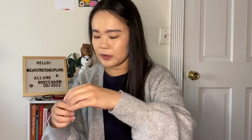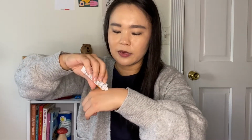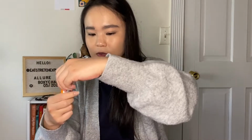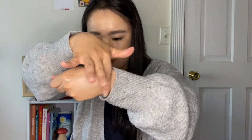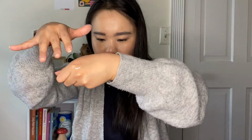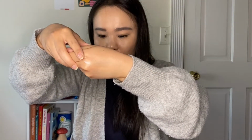So I did a little bit of a squeeze test on my other video, but let me just show you. This is what it looks like straight out of the tube. It is white, but then it rubs out really easily and completely goes clear. It doesn't feel greasy or anything. It does leave a little bit of a shine, but no white cast, which is very useful for me at least. Especially when I'm out and about, I don't want to have a white cast, and I don't want to fuss too much not to have one. So that's why I have really liked this product in the past.